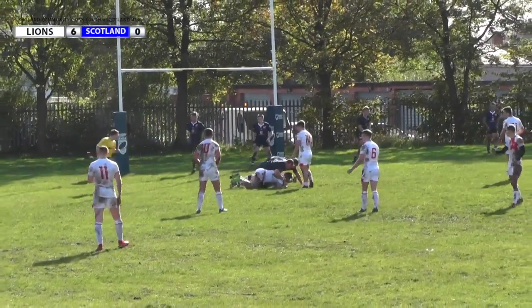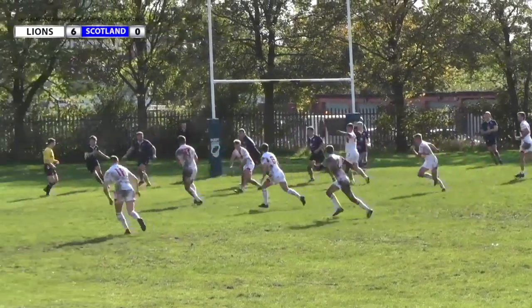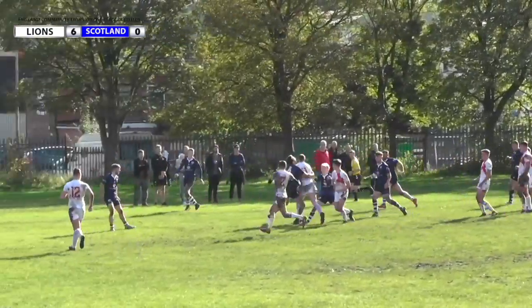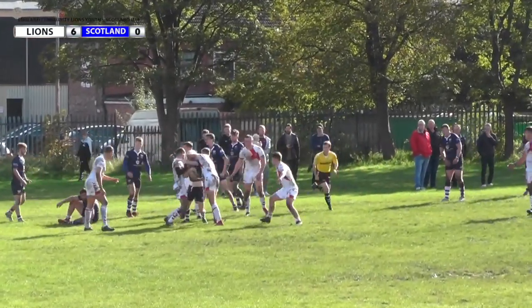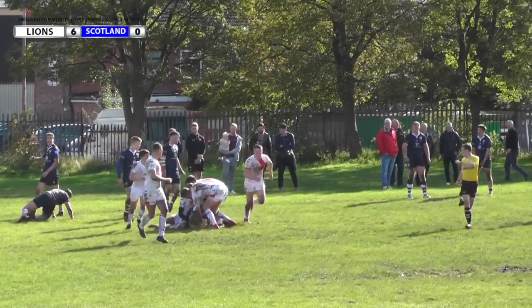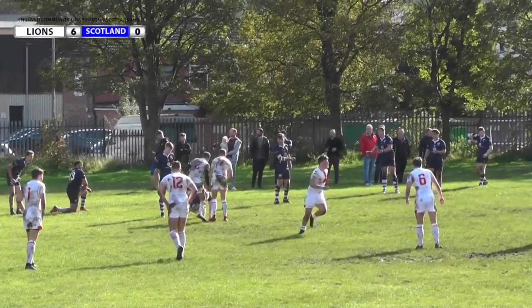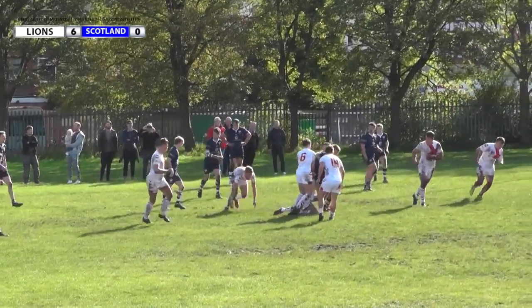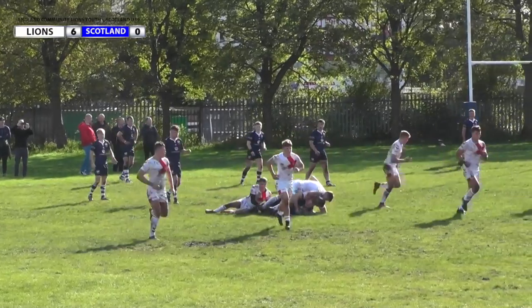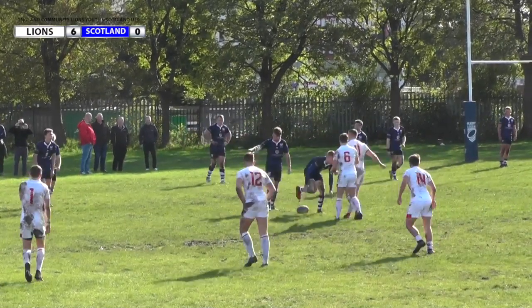Brandon Tickle, 5 metres out from that line, directly in front of the post. Ellis has options to the left, uses them. It comes further out. Oh, and then the ball just goes to ground. Chance goes begging for England. Jack Stevenson involved in that one. So too was James Ennis. The ball eventually finding the floor and finding Scotland hands. Still just 6 points to nil. Scotland giving a great account of themselves. A particularly plucky effort from them.